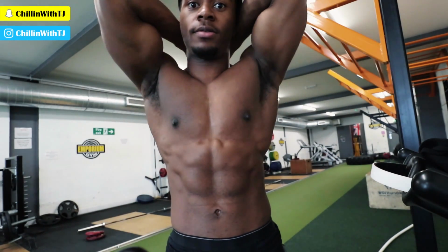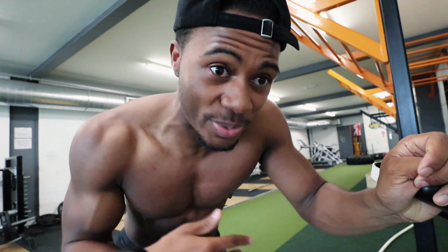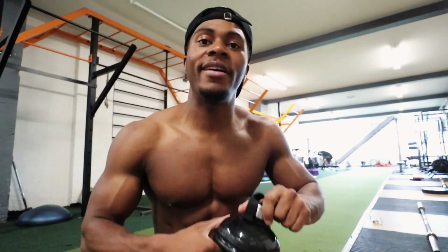Here's a nice comparison of what my abs look like when they're relaxed and when they're flexed. This is relaxed, and then this is when they're tensed up. So that just shows that my abs normally, even when they're relaxed, you can still see the top 4 very, very clearly. And that's come down from years and years of doing sit-ups when I was younger. Thank Dragon Ball Z, Vegeta and Goku, they got me abs. But it's little things like that over time, the muscle will get a lot denser, a lot thicker.